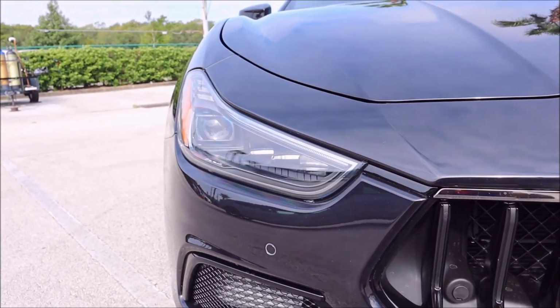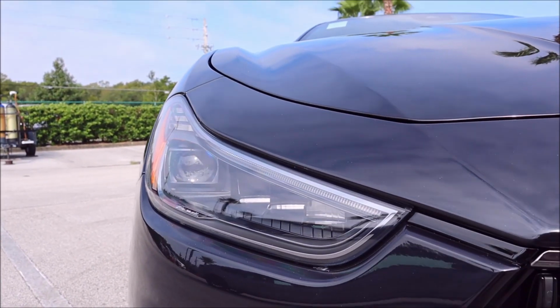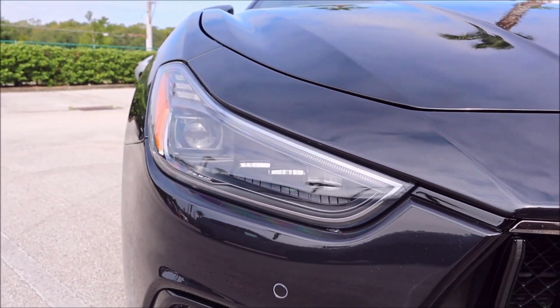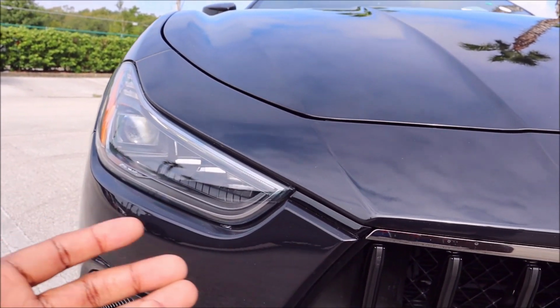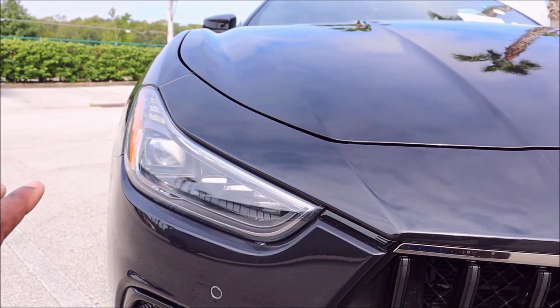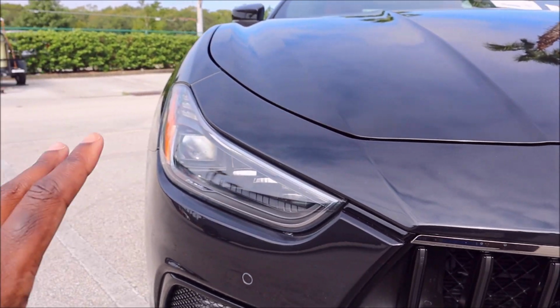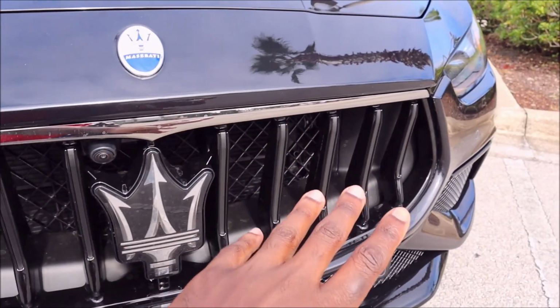Also, the Modena trim will give you the full matrix LED headlamps, which are by far the best looking headlights. I mean, they fit this flavor so good. The way that they light up and accentuate the Maserati DNA, I'll show you guys obviously once I have it all turned on and ready to go.